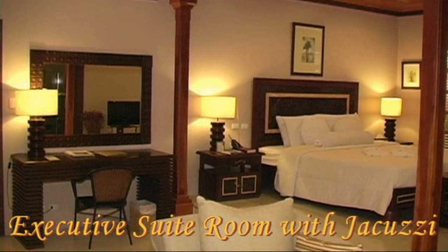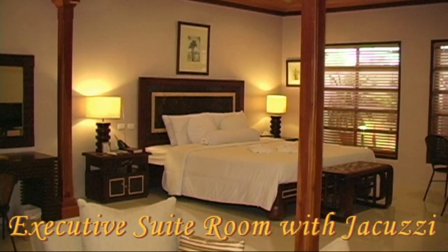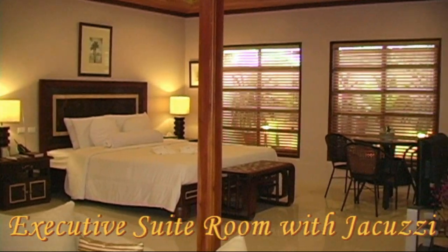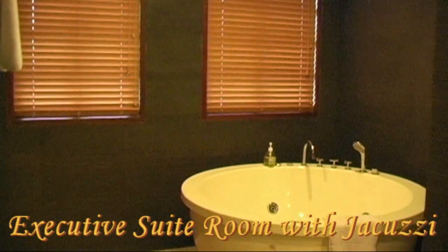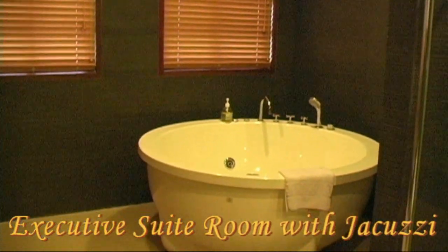Here we also have the executive suite room with jacuzzi. And this is very similar to the one that we saw just before. The layout is practically the same, but again, it has an in-room jacuzzi here. Large glass shower.